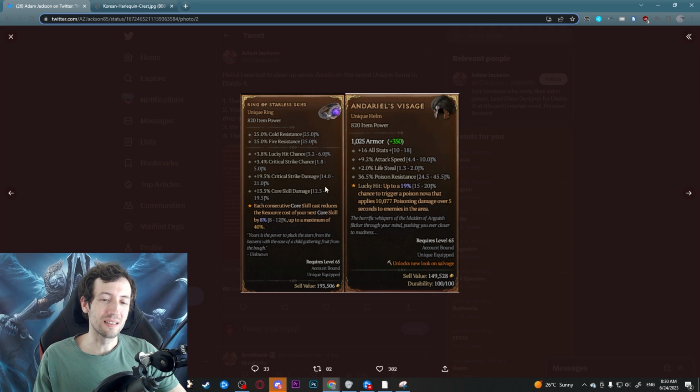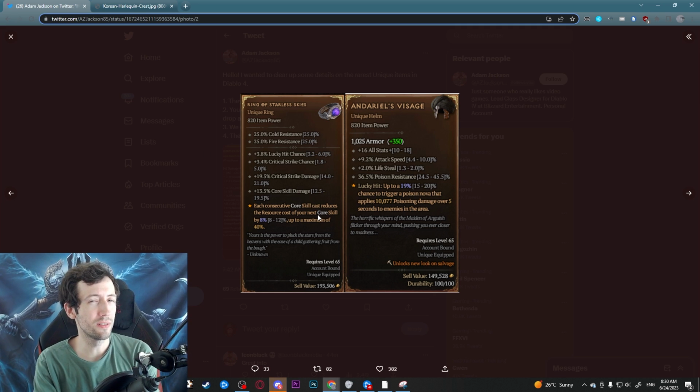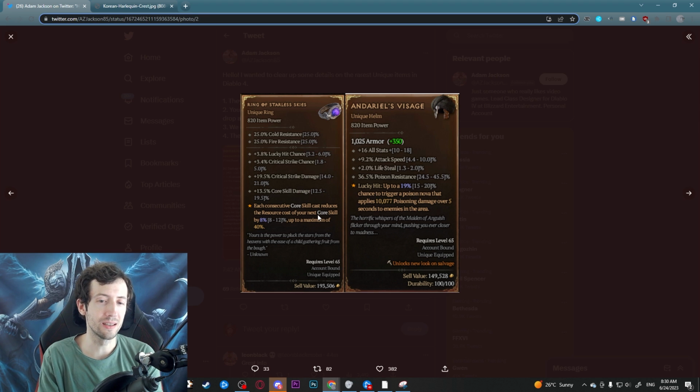And there's the Ring of Starless Skies, which I find relatively good, in that it is very well statted. It has crit, core, lucky hit. That's all really nice stuff. It doesn't have vulnerable, but okay. And then it has this resource effect here where you get a stacking resource cost bonus up to a 40% resource cost reduction for your core skills.